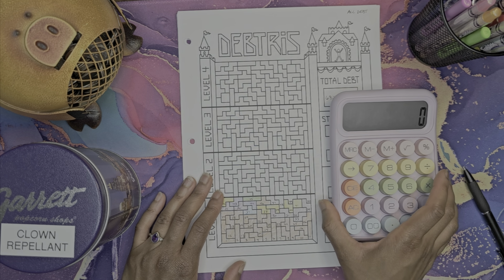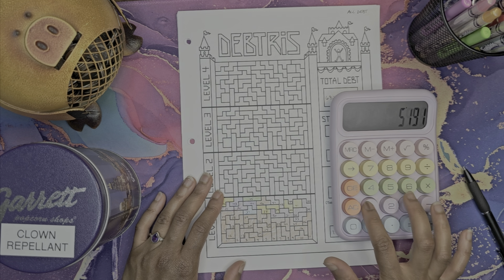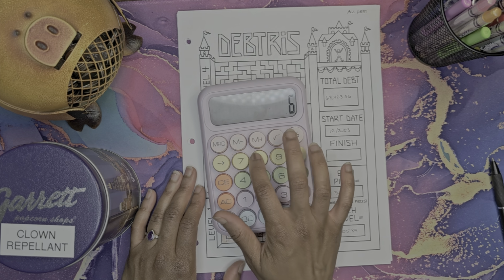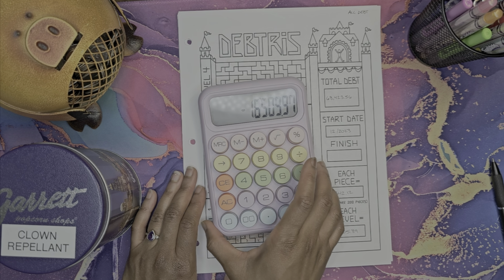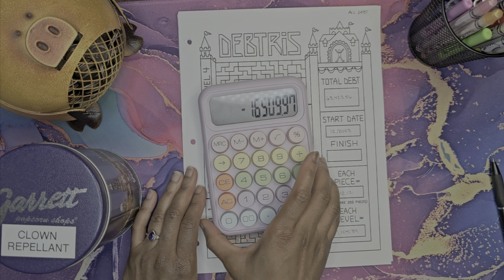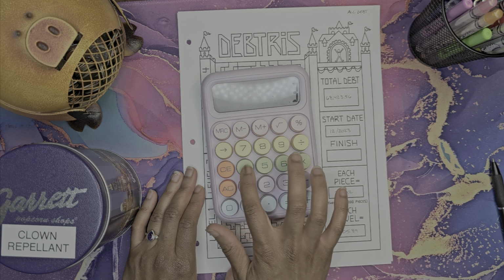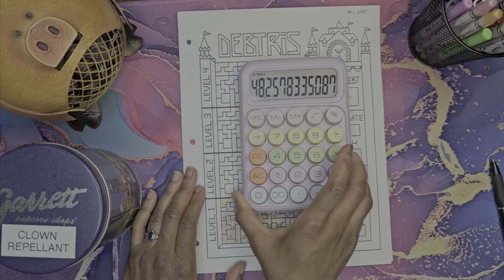So the total debt is now $51,913.59, and it was originally $68,423.56. So we're down a total of $16,509.97 since December of last year. And then we're going to divide that by each piece being $342.12. So we should be at 48.